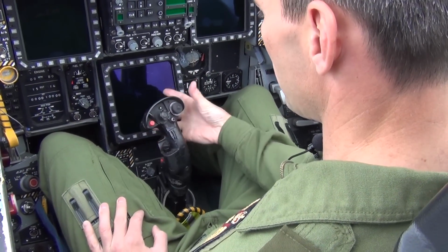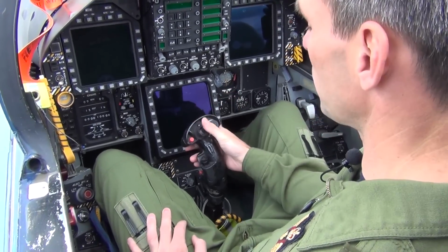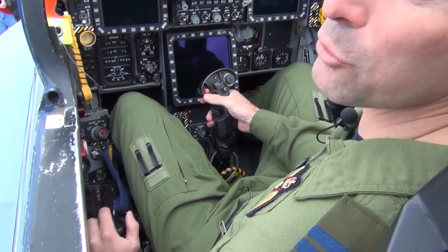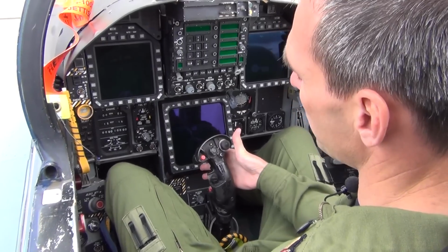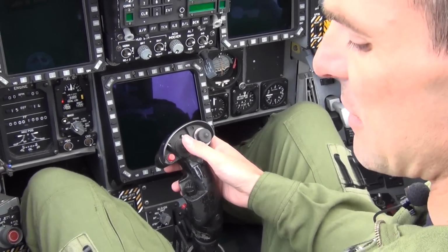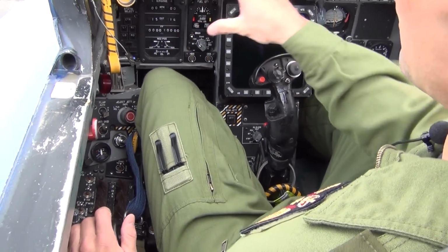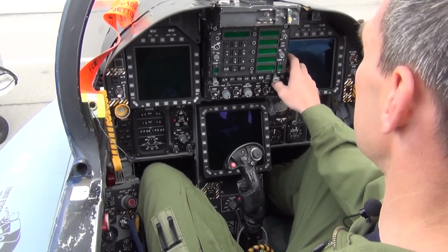Lots of buttons on there. The F-18 is HOTAS, so when I fly, we have everything handy. We don't really have to take our hands off the controls, either to pickle bombs or fire missiles. With this, we can select the TDC on any of the screens, and here we have a little mouse that can move things around and select screens on the DDI instead of pushing buttons.